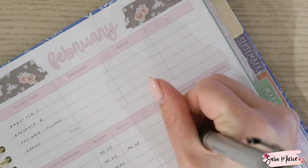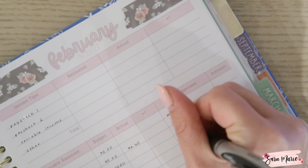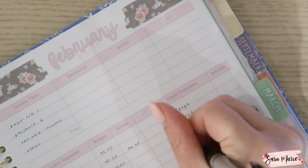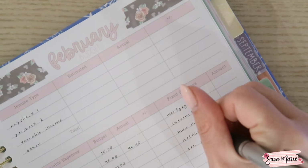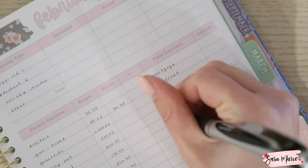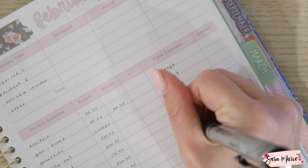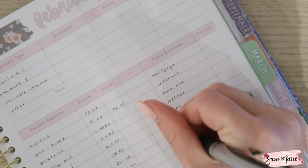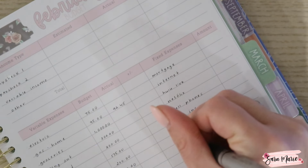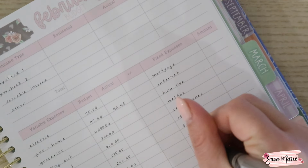Hulu Live. This is like our TV. We have Netflix. We really only have Netflix because that's what the girls watch. Then we have cell phones. So this is for mine and Jason's cell phone, and then also Macy's Apple Watch. We have my life insurance. This is an additional life insurance we have on myself. The girls' 529 plans. We have our Ring doorbell. Mimi's preschool. And then we have my laser hair removal.